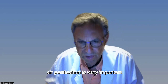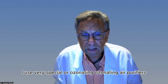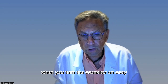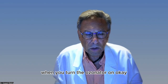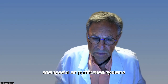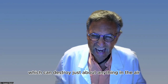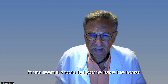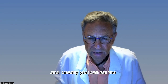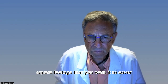Air purification is very important. I use very special ozonating air purifiers. Now, if you have a really good one, they all have HEPA filters built in and special air purification systems. But when you turn the ozonator on, which can destroy just about anything in the air in the room, it should tell you to leave the house. And then you know you have a really good one. And usually you can set the square footage that you want it to cover.